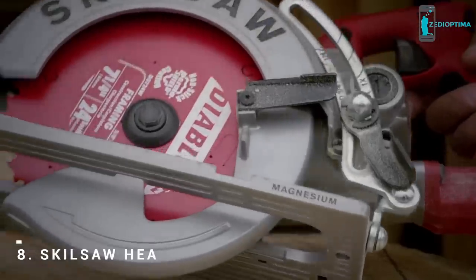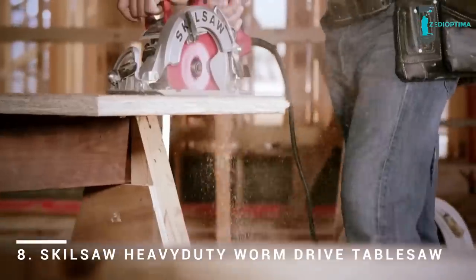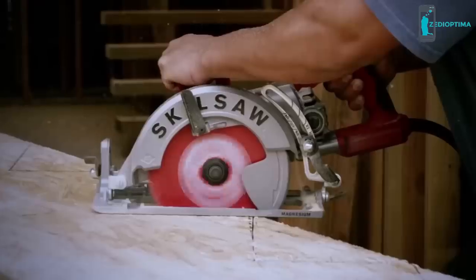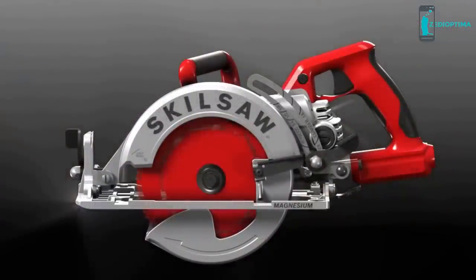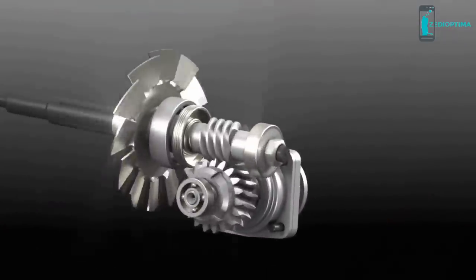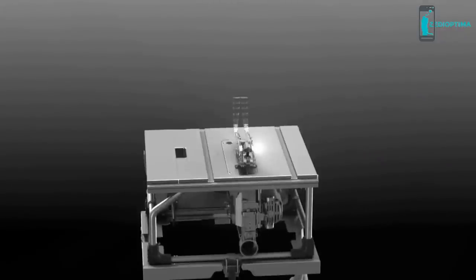For generations, the Skilsaw Worm Drive has been the job site standard because of its unsurpassed torque and ripping power. Our reputation was built on it. Now we've harnessed this power to be the heart of our new 10-inch worm drive table saw. And that's how a new legend is born. This is the world's first worm drive table saw.